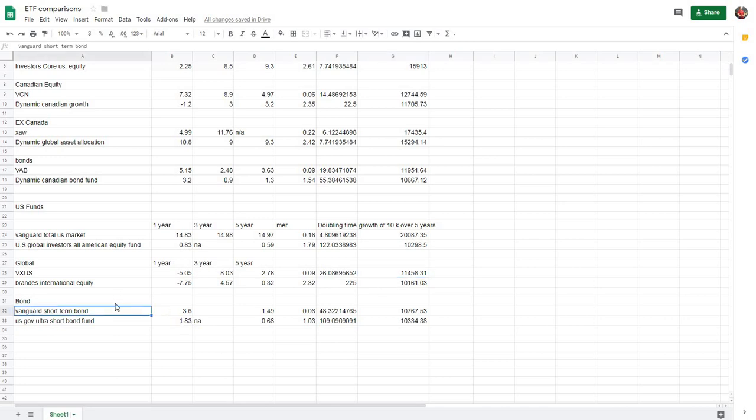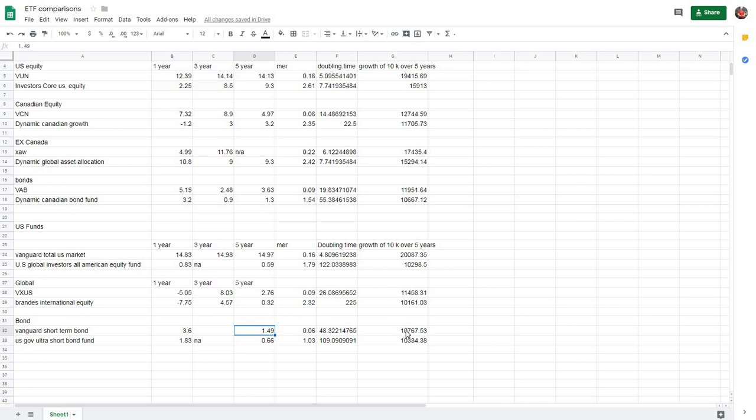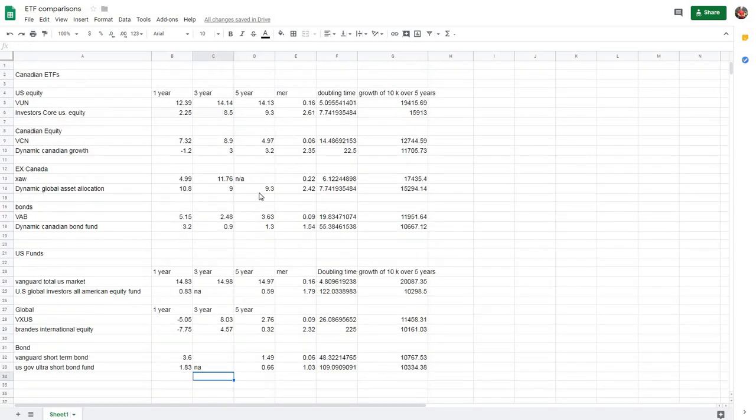And then last thing, we've got US bonds to look at. So we have 3.6%, 1.83. I don't think this one had the 3 either. And then the 5 year. Management fee, way lower, 0.9. Doubling time, 48 years. Doubling time, 110 years. And then your growth of 10,000 right there. So yeah.